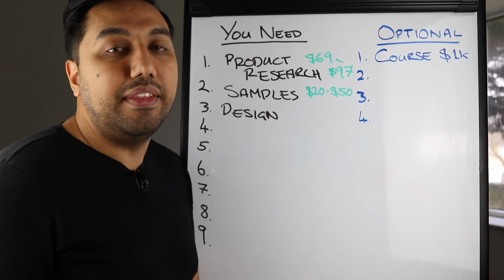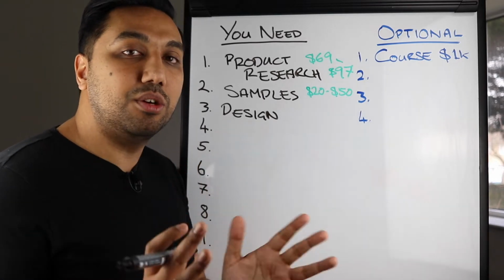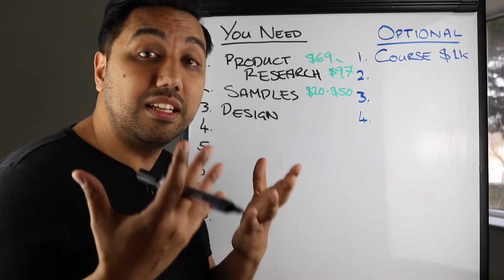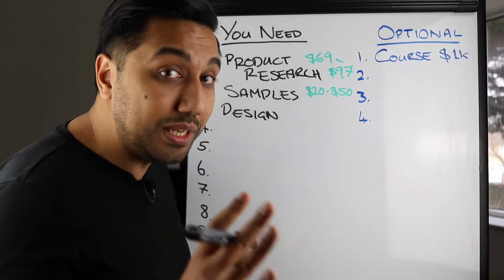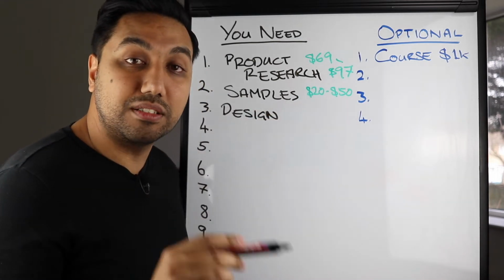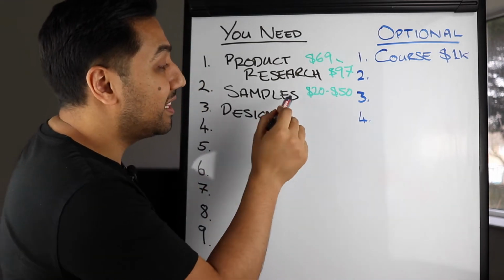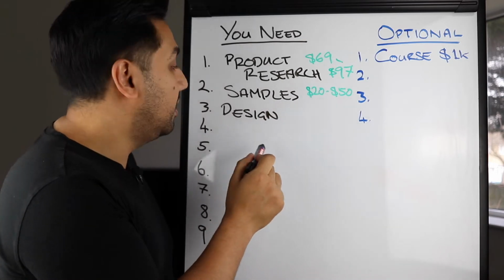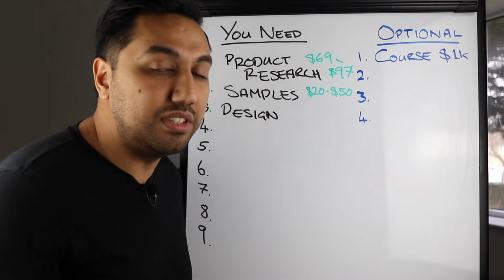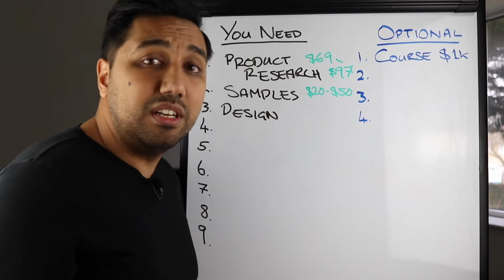Now, there's way too many people who spend so much time on the logo, and they spend way too much money thinking that the logo is going to sell the product. No, it's not. The samples, the product is going to sell the product. So make sure you focus on getting the product right and not so much effort on design. You do need to have a box package with relevant information on there. You might even not need a logo.